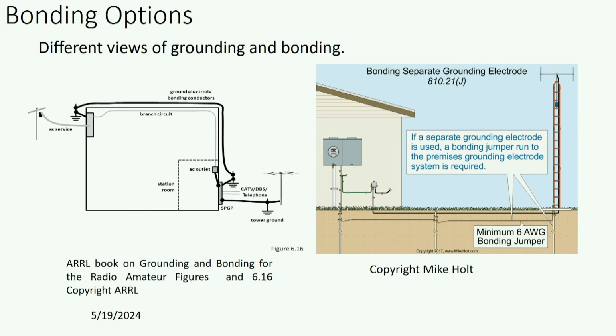The picture on the left, once again, it's out of the ARRL book, but the picture on the left is the way that my current house is set up. And the one on the right shows how to do things if your tower's out of distance.